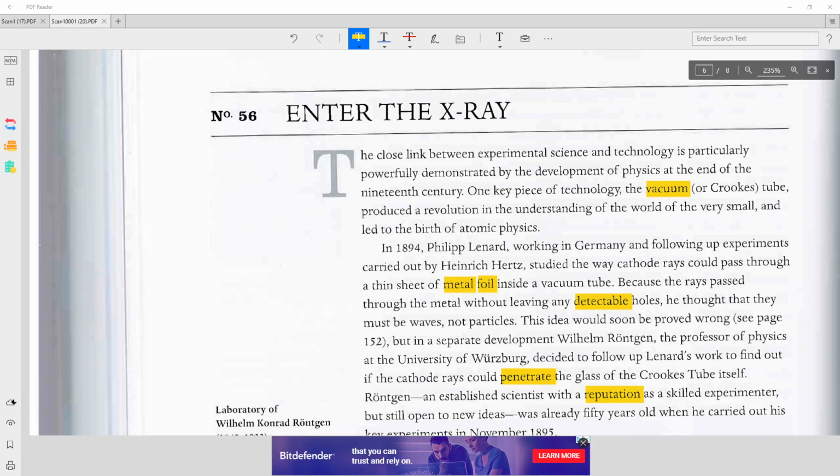In 1894, Philipp Lenard, working in Germany and following up experiments carried out by Heinrich Hertz, studied the way cathode rays could pass through a thin sheet of metal foil inside a vacuum tube. Because the rays passed through the metal without leaving any detectable holes, he thought that they must be waves, not particles.